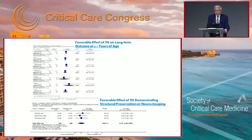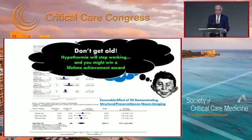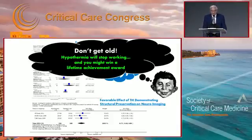And so, wow, why is it working in newborn asphyxia? I mean, working really well, and not for us. I guess you could say, don't get old. Hypothermia will stop working, and you might get a lifetime achievement award, you know?